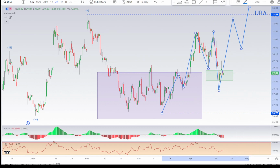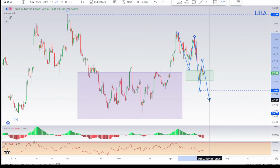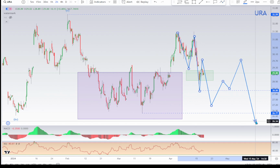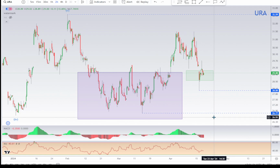So uranium, as far as I can tell, can't break that low again and still be going up, because then I would see this as being 1, 2, 3, 4, and if they break this, this will be 5. Then it'll be a matter of whether they break 2677 on the 5th wave, or whether this is all a leading diagonal that gives you a correction somewhere in here and then still goes more down. So 28, I think, is a line in the sand for uranium. If that breaks, then I think they're coming under 2677.